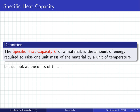Got that? So there's a small question. What I want you to do now for me is let's try and figure out the units here. So, okay, it's the amount of heat energy you need for 1 unit mass and 1 unit of temperature. So what do we think the units might be? If we look at the definition, what might the units be?